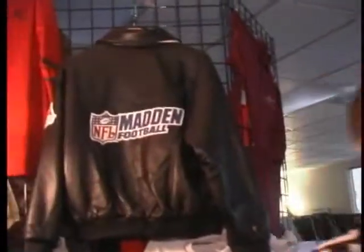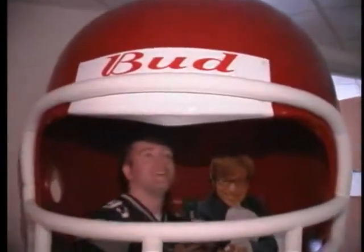Not bad. How much for the Bud helmet? You get those from Publix. Very cool. All right, moving on. We got so much stuff to see.